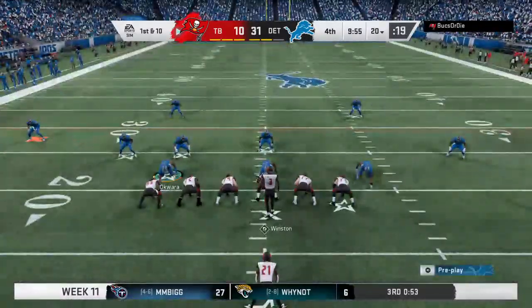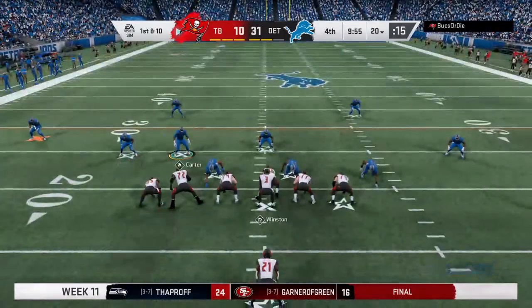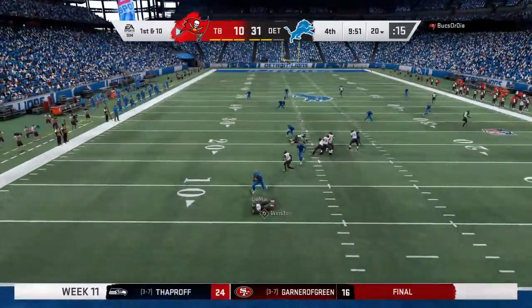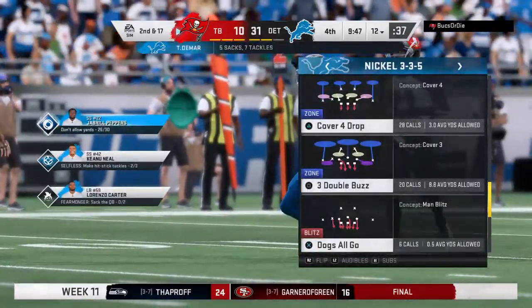The Bucs offense set to begin their next possession, and they're hoping to redo their efforts in the last drive when they got into the end zone. And just think of what it's like now on the sideline, because when you... And the pressure gets there, and Winston goes down.